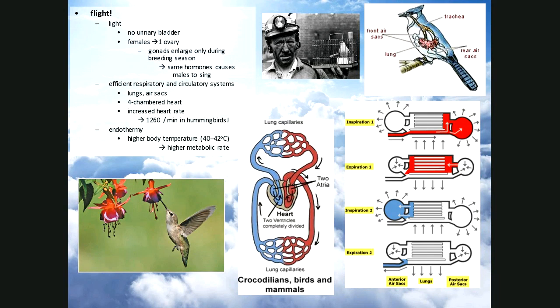Females are going to limit themselves to one ovary. Now, is that bad or good? Well, it depends on how you look at it. It's bad if that one ovary is bad. You don't have another one that's good, but it's good if that one ovary is good because you ain't going to lug that other one around, right?